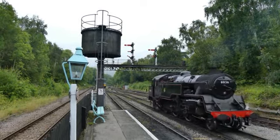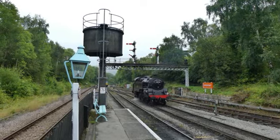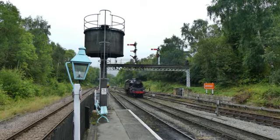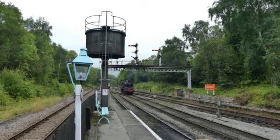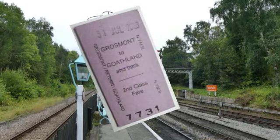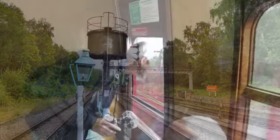We're letting the train take the strain up the 1 in 49 gradient to Goathland on the first leg of our journey. However, it's school holiday time and an already crowded train means we might have to stand. There's no time to hang around. The lads have got the tickets, so it's all aboard.